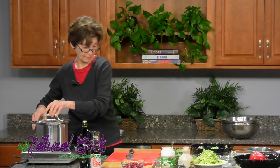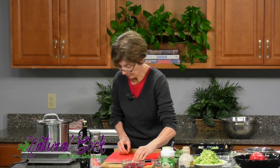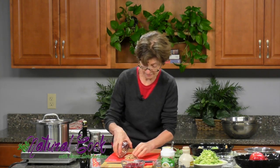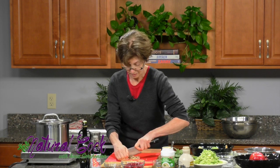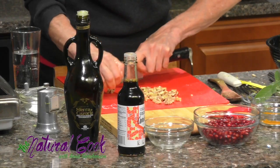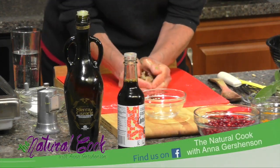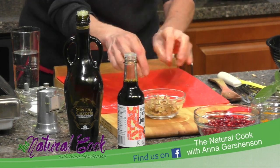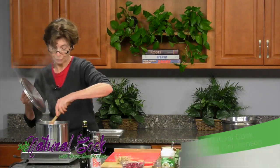So the steam, you can see the steam already coming, and we will start now making the dressing. But let me first chop these for our squash. All right, so these are ready. Okay, so make sure to stir it a little bit.